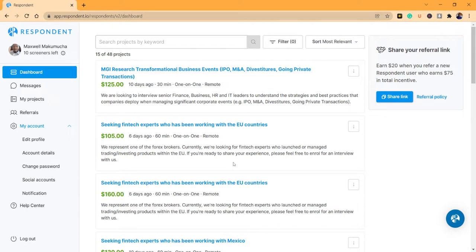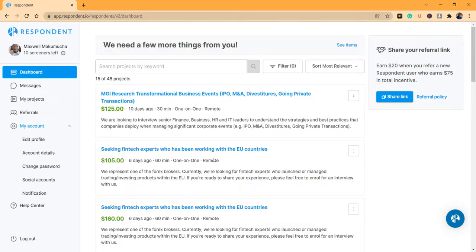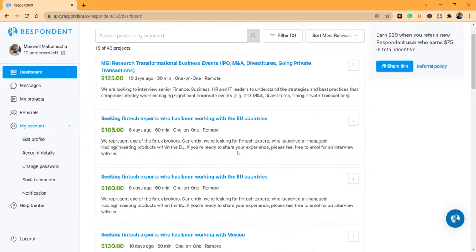And for the benefit of those who are into technology, those who are mainly into cloud computing, big data, you have a likelihood of earning more and more from Respondent.io.